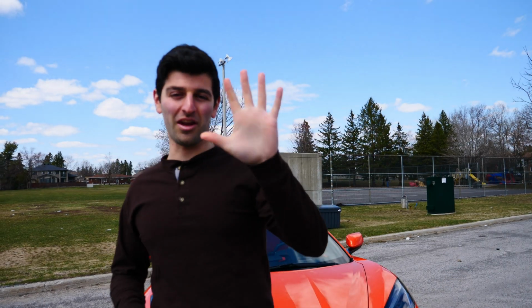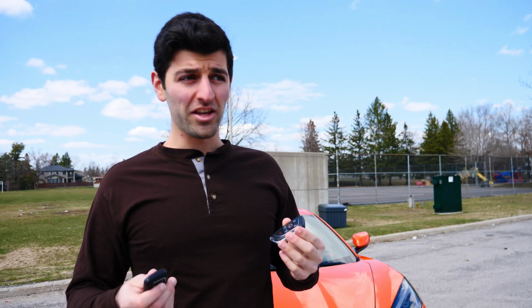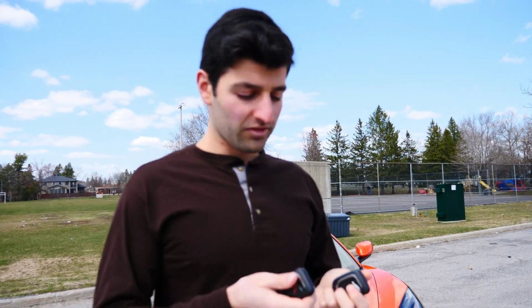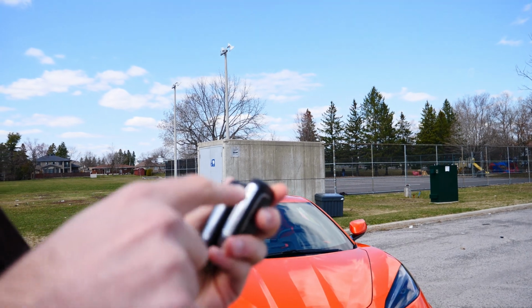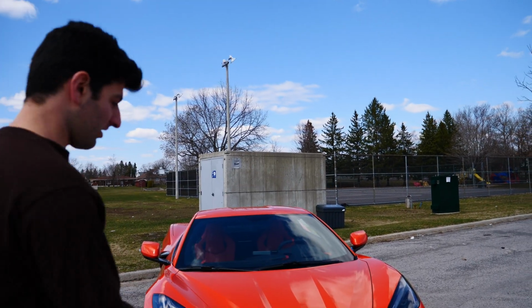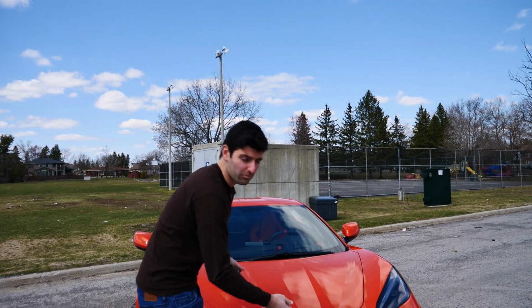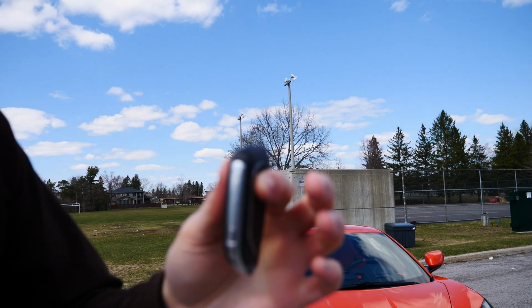We're going to start with number 5. It has to do with the keys. That's why I have both key fobs here. A lot of you guys will probably notice, or may not notice, that these 2 keys have different colors on them. Now Corvette calls the black one, the one that's completely shaded in, the carbon flash one, which makes sense because it's like the carbon flash emblem here. And they call this one the chrome one, which is chrome in the middle.